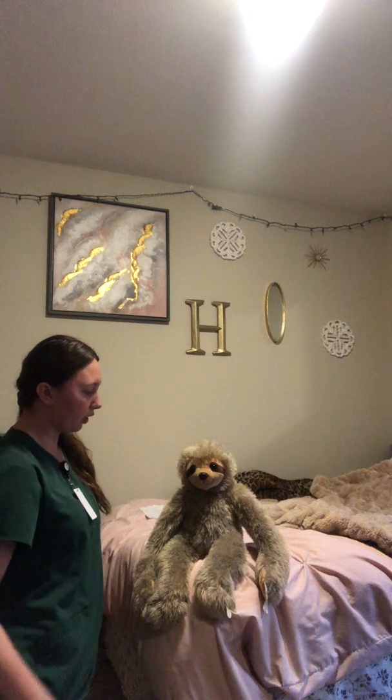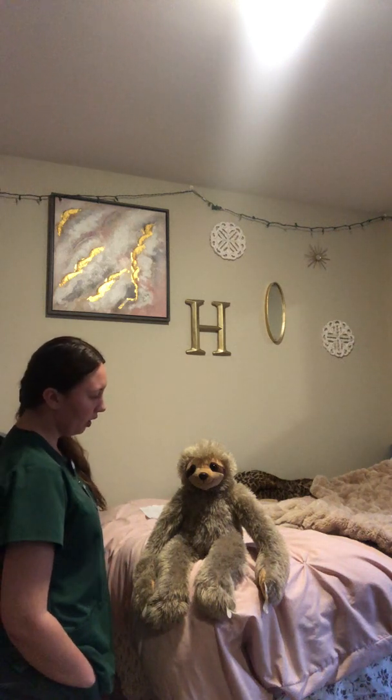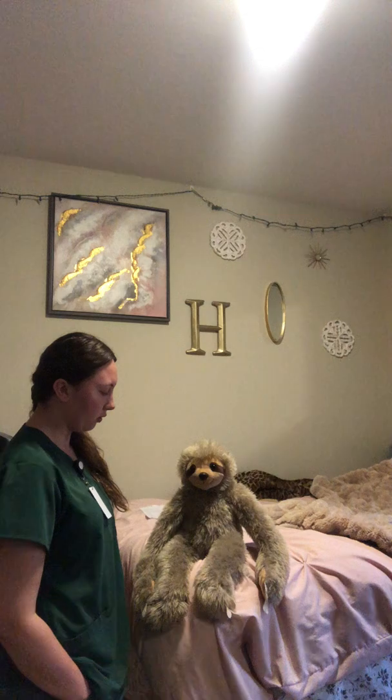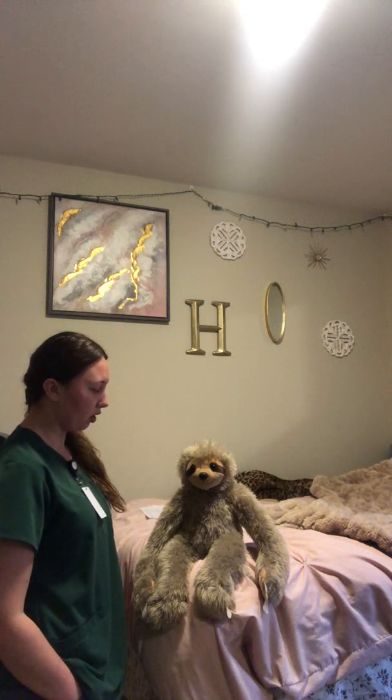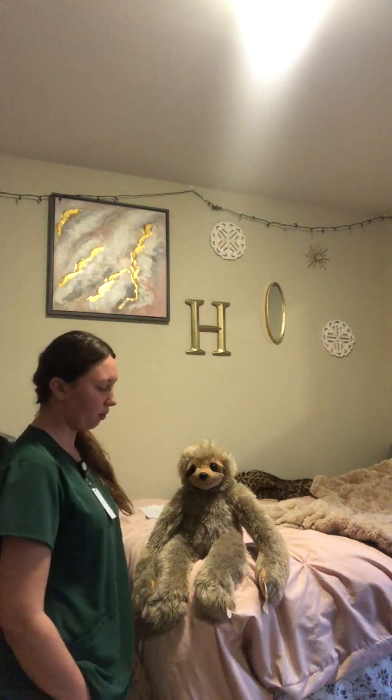I would ask her, when did you start to feel this pain? And she said she noticed it about 2 weeks ago. And then I would also ask when she noted feeling her lumps and if she's had any other signs or symptoms. And she said she noticed her lump last week, but she's had no other signs and symptoms.